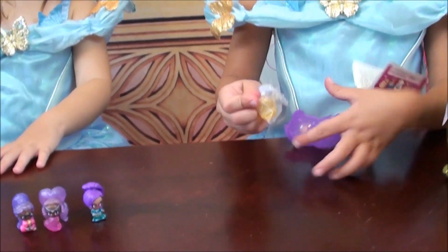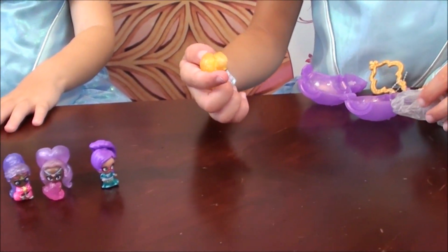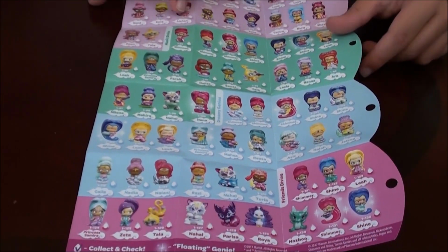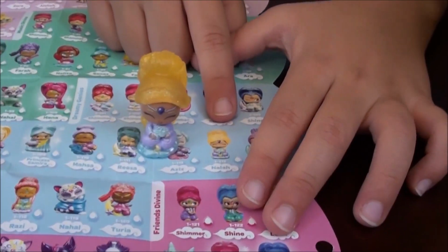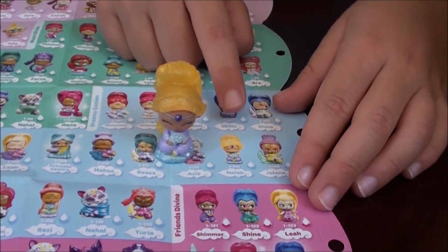Oh, this one's in a little bag. Nice, to keep her safe. Then maybe she's special. Look how special she is. This is all that you can collect, and then there's another side that you can collect. I think she was maybe on this side. Let's see. She's right here. She isn't so special, but she's really pretty.